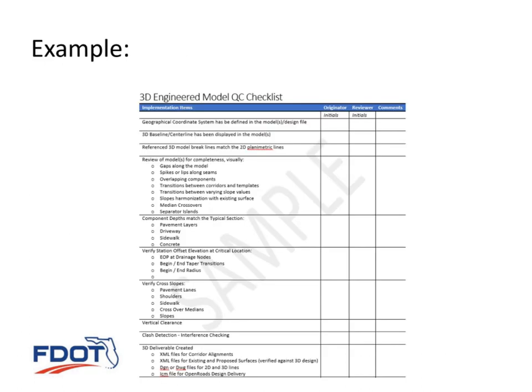This is just an example 3D engineered model QC checklist that it could start from. It's the responsibility of the department to provide this list, but we just kind of put a bullet list of things that you would want to check as a starting point. I believe the Turnpike already has a more robust list that they're providing for their engineered model project. A lot of lists as well.